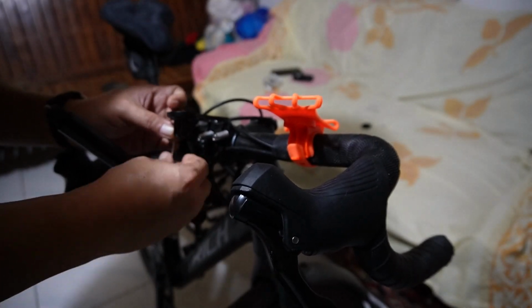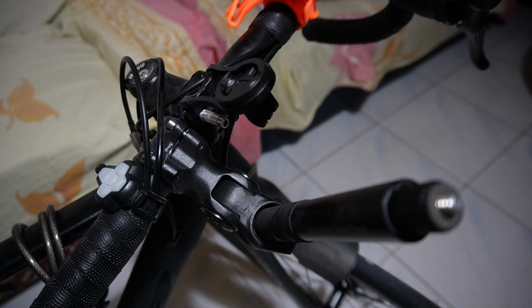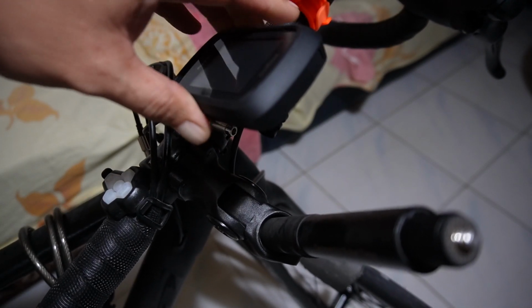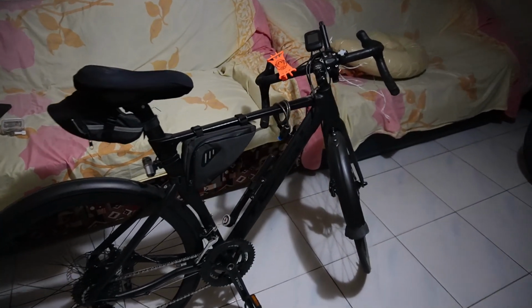I want my action camera mount for my Yeelight to be at the bottom and the Garmin compatible mount for a computer at the top. This is it. Looking good!